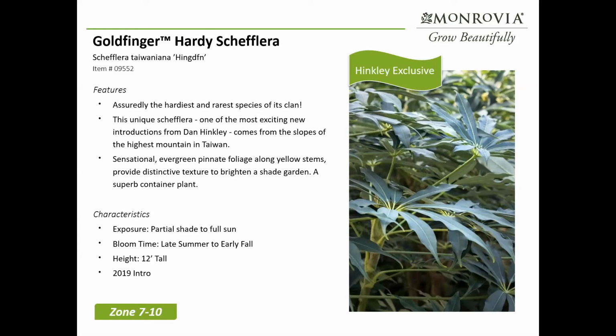Another one that you can safely overwinter indoors or keep in full time if you're looking for a larger house plant. Goldfinger would also work really well for that. So fantastic texture, really unique, cool, hardy Goldfinger Schefflera.